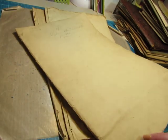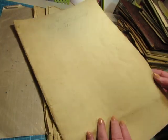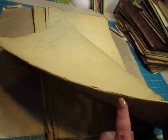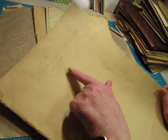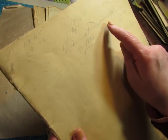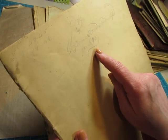These are ledgers, but they have a thin cardstock cover on them. They are sewn together with thread, and this is dated 1873. Copy of Limestone Township for 1873.